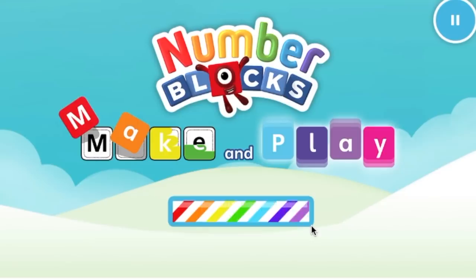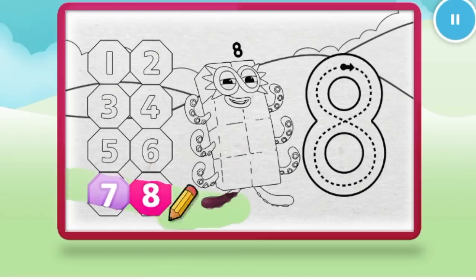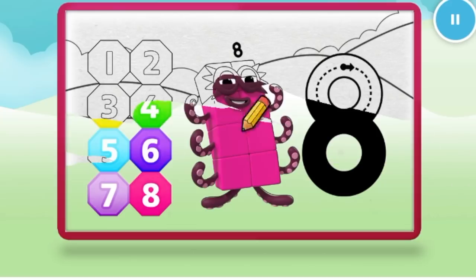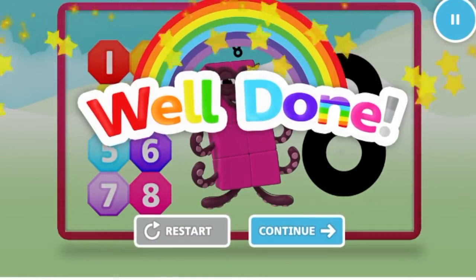Continue. Welcome to Numberland. Let's make and play colour with the number block. Let's colour in number block 8. Nice, keep it up. Well done.